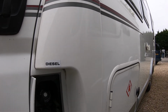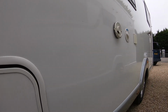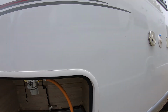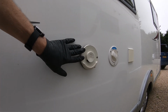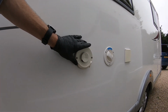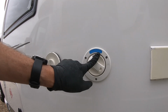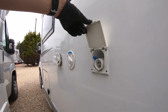Let's start on this side. There's your diesel fill point there. Gas locker on this, room for 2 6 kilogram sort of size bottles in there. There's your vent for the heater, so that informs you that that's the location of the heater on the inside. It's a Truma blown air heating system, and that's your onboard water tank fill there. Electric point here, if I can get my finger underneath. There we go.